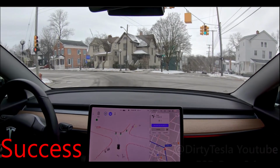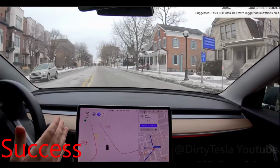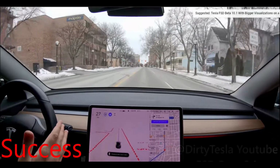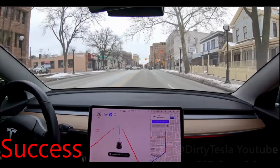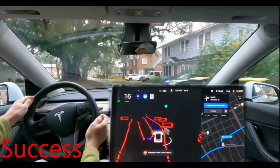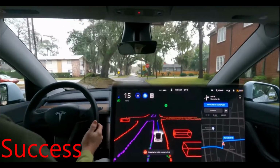Green, we immediately begin to go, and you can see right there, no accelerator, no anything, and the car very confidently moves through. Before, it would only do that on left turns with a green arrow, not a green light where you could have cross traffic. So really impressive, and I'm really enjoying that. There's a kind of a large puddle you'll see here. Well, it went around it a little bit.